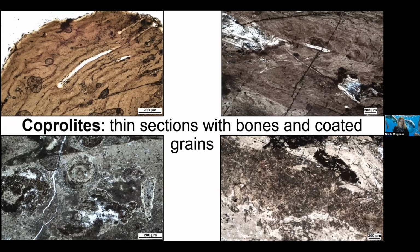And the other thing that Max found in the thin sections are coated grains, and these are in the bottom two photos. A coated grain happens when an organism ingests sediment or sand or dirt, anything like that. It goes to the digestive tract where it's coated in mucus and then picks up more grains and more sand, and becomes this coated, layered grain structure in the digestive tract, and then it is passed out and preserved in the coprolite. And what this tells us is that whoever has the coated grains ingested dirt or sediment. Whether that was intentional or not, we don't know.